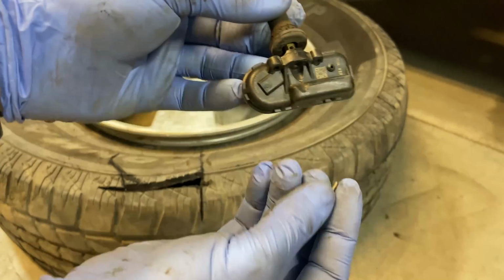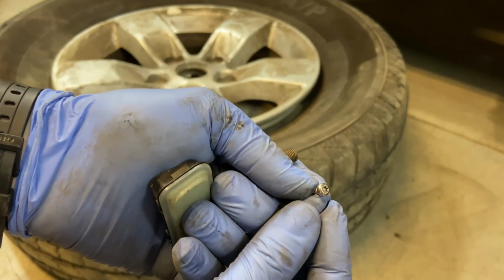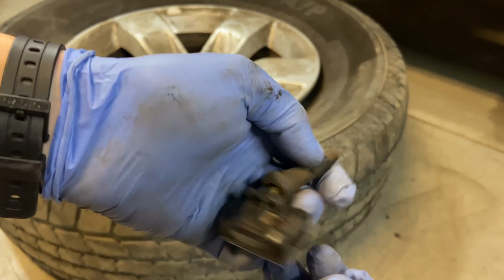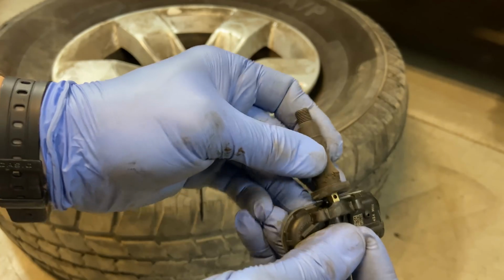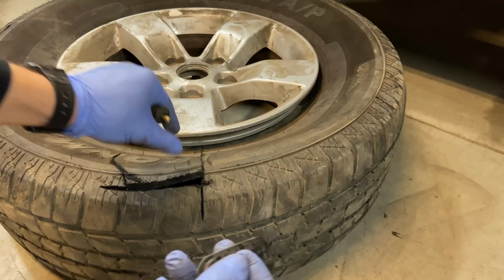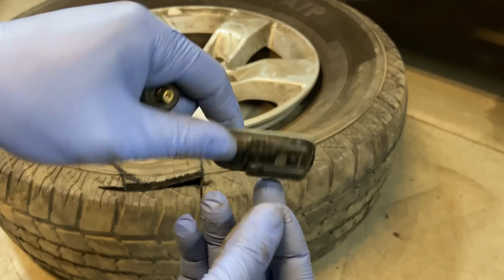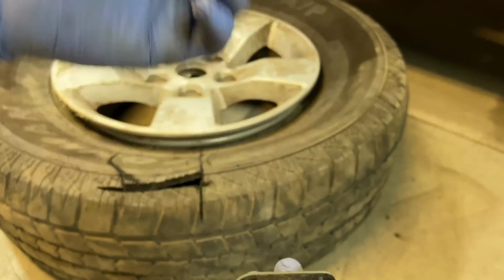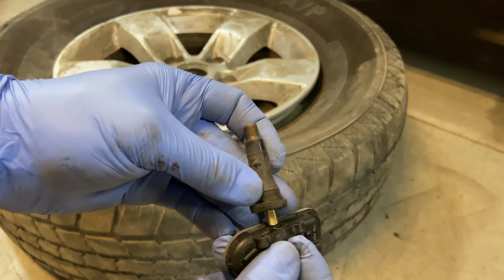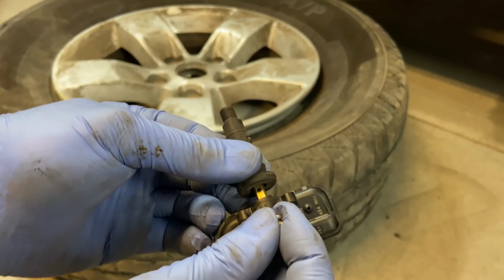All right, so basically what I just did was, at the bottom of these tire pressure monitors, there's a little screw. I just undid the screw and then I popped the bottom off. The bottom actually dropped into the tire, which is why I cut a hole and got the pressure monitor out of there. And then I just used a pair of pliers to pull this all the way through. And now I'm gonna put it back together, I'll screw it on, and then I'll bring all of this to the tire shop.